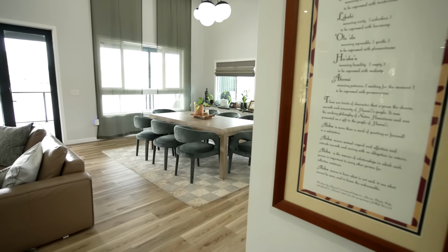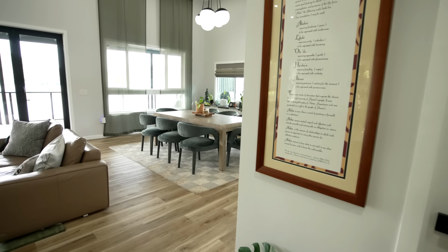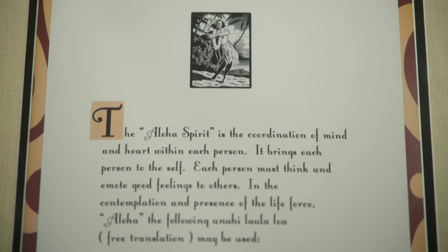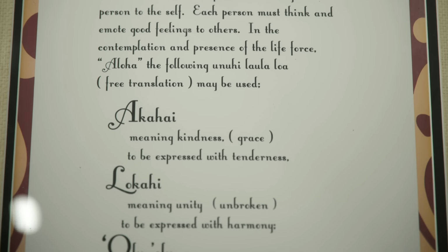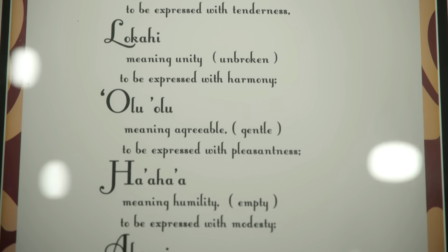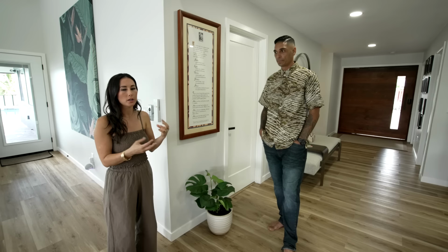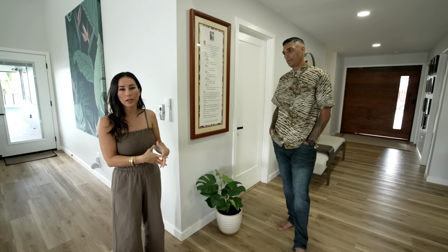There's a few pieces that mean a lot to us. We have a family aloha chant. This is our definition of what aloha is. And our design choices really embody the aloha spirit, and so we have it front and center. It's a way of living, it's how you treat people, it's how you resolve conflict, and so that's how we've chosen to live our life. It is what we are.